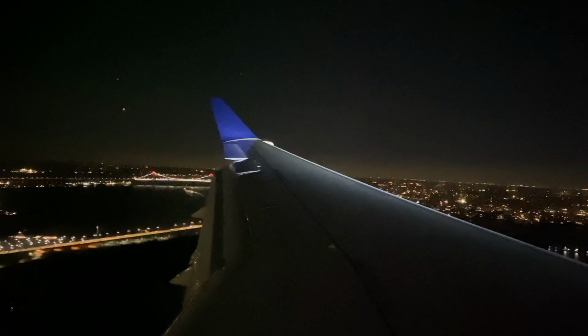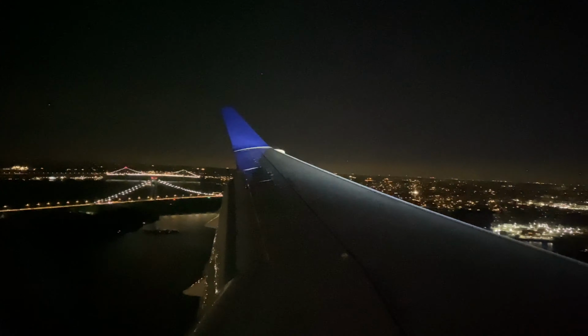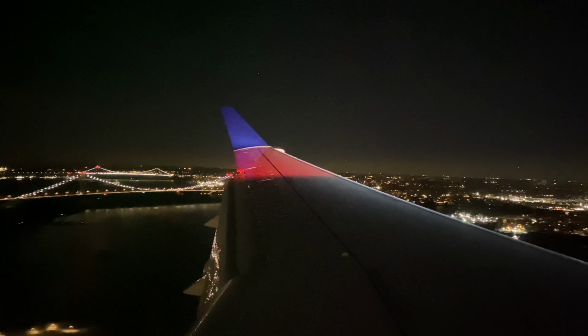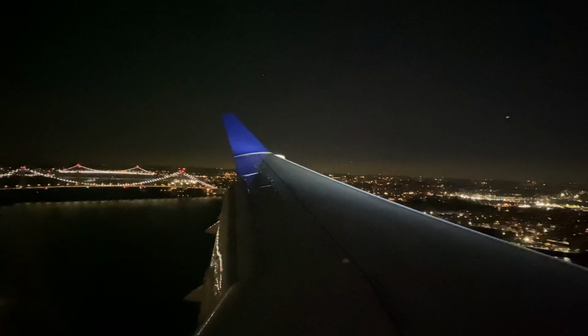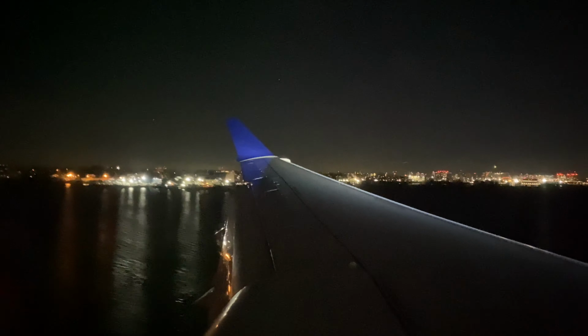The IFE system was superb. The touchscreens were very responsive. There were a variety of movies, TV shows, and games to keep you occupied. But personally, I enjoyed watching the in-flight map from different angles.